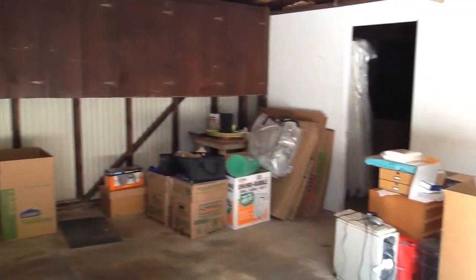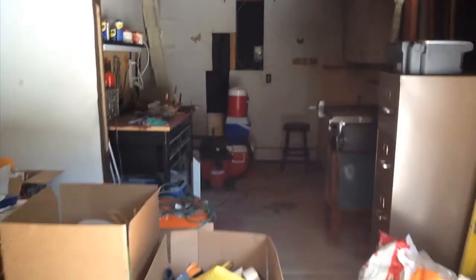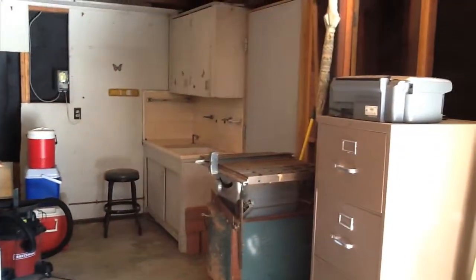So it's a 3-car garage, and additionally it has some extra space over here. So a little workshop, sink back there. And then also there's another little room back here. Looks like they're just using it for storage. It's kind of dark.